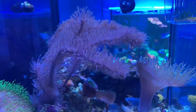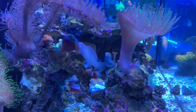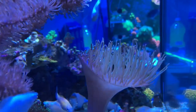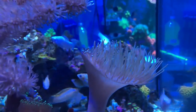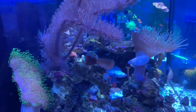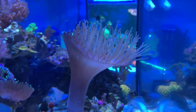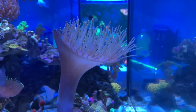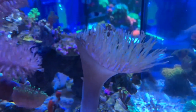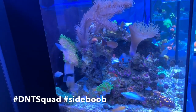Coming back up here, this gorgonian looks huge from the side, and you can see where it's obviously been irritating the weepy toadstool. I think this happens during water changes because as the water level goes down, the gorgonian droops, and I think it actually rests on the toadstool, and the toadstool is not liking it. So that should improve once I get a chance to frag the gorgonian. That shouldn't happen anymore. So there's your left side boob.